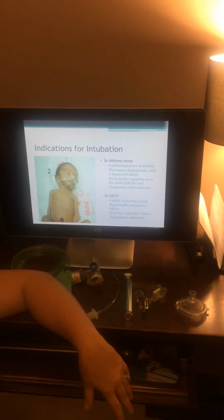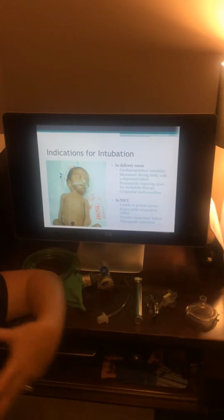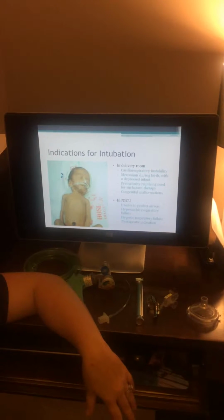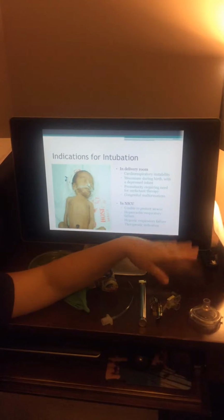Usually the respiratory instability creates a cardiac instability, because most times if you take care of the airway, then you're going to take care of the cardiac piece, the bradycardia. So these are the kind of things that happen in the delivery room.